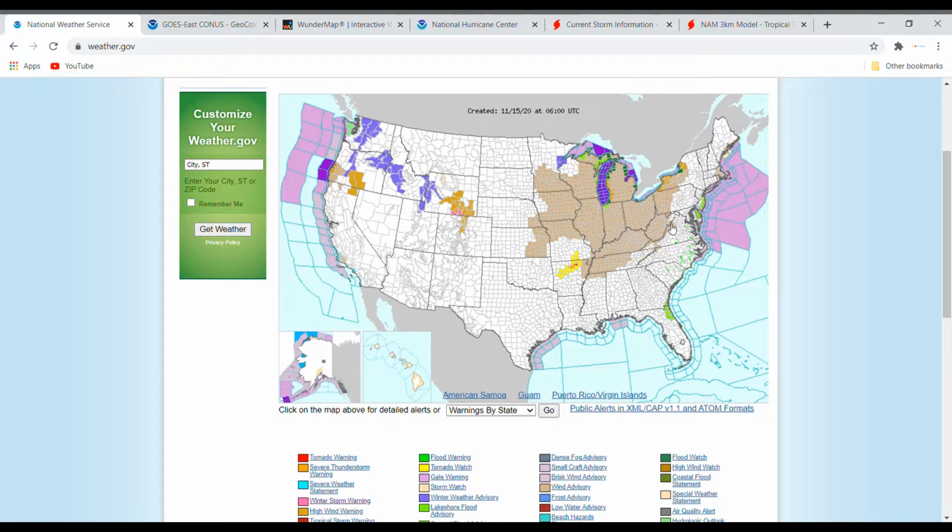So we have a lot of wind advisories and high wind warnings in the central part of the country, west of the Appalachian Mountains. This is because of one of our systems that we're going to be talking about, as well as this tornado watch, the tornado warning, severe thunderstorm warnings. That is also part of the system that we're going to be talking about in a little bit. We'll get more into this in the models because I can show you why this is here. These winter weather advisories are because of our other system, so we'll talk about that later as well.